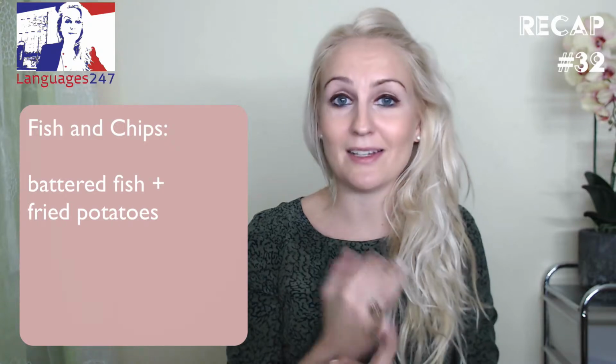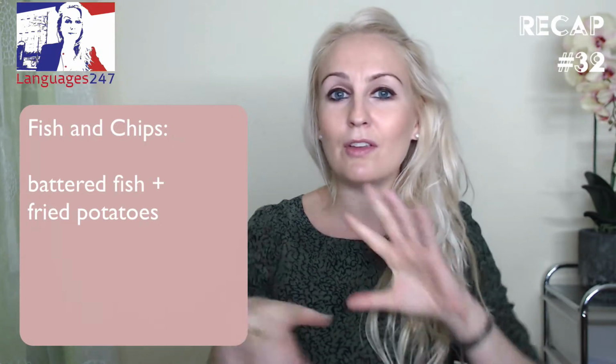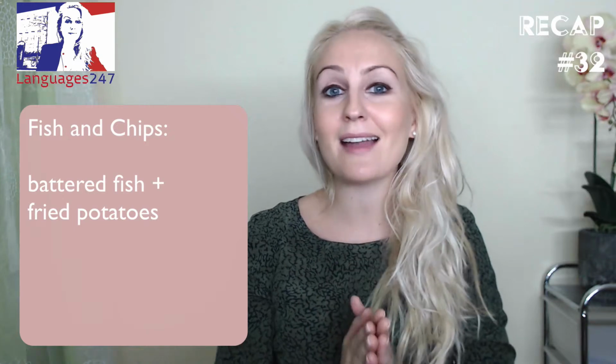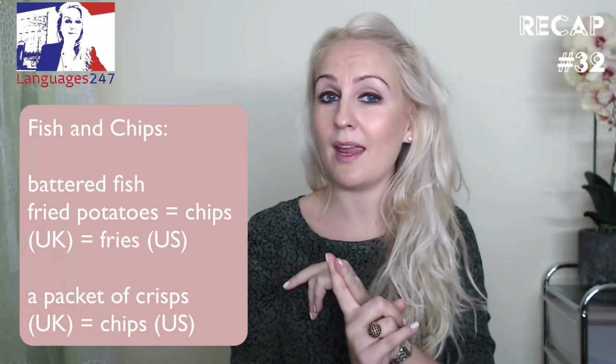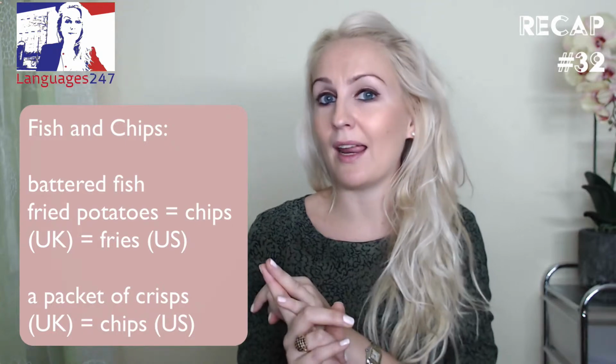Now let's move on to another traditional British dish, fish and chips. Now fish and chips contains two main elements, battered fish and fried potatoes. Now fried potatoes, there's a big confusion here between British and American English, so let's clarify that. So fried potatoes, warm fried potatoes, they are called chips in British English and fries in American English.